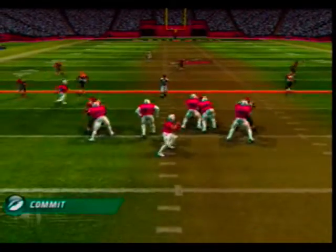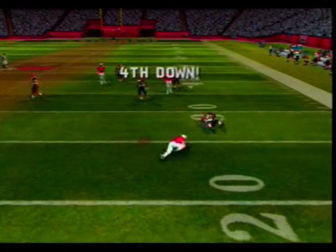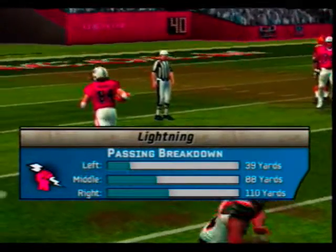Nothing deep. Cincinnati lines up with 7 guys in the secondary. With the throw, and he hits his target. You know, I don't know why you call a play that doesn't take your receiver past that first down marker.